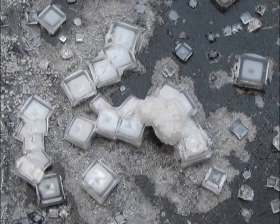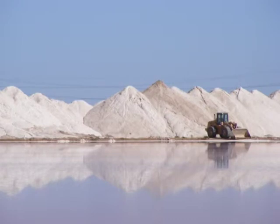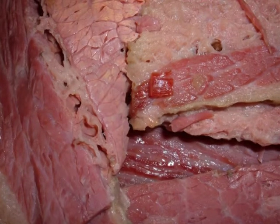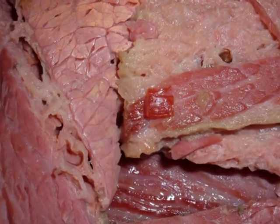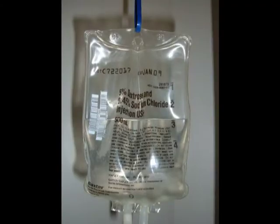Salt crystals form by evaporation of seawater. We harvest a lot of salt in South Australia. It is used as a food preservative with corned beef and as a saline solution to feed sick patients with sugars intravenously.